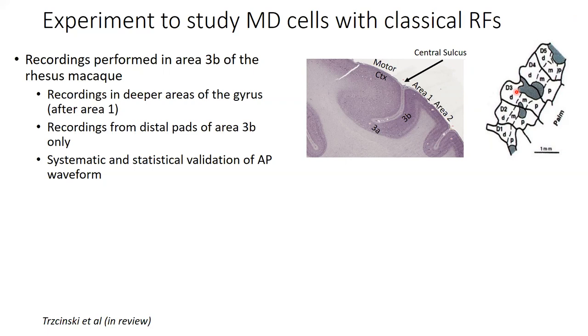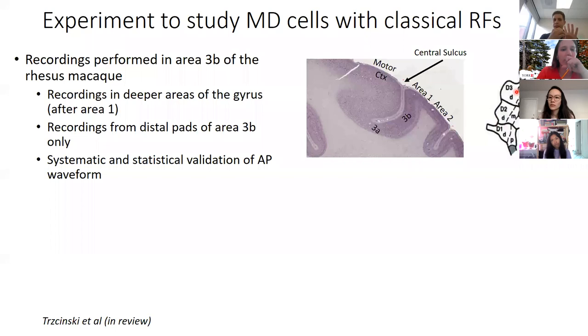Then you keep driving down, and you start seeing that these responses get weaker and smaller. The receptive field starts to get smaller. But as you keep driving down, the progression is reversed, meaning now you start getting responses to the proximal pad, you keep driving down to the medial pad, and then to the distal pad.